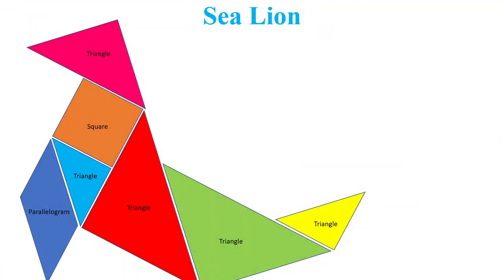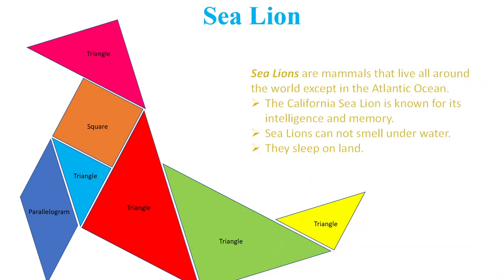This is a sea lion. Sea lions are mammals that live all around the world except in the Atlantic Ocean. The California sea lion is known for its intelligence and memory. Sea lions cannot smell underwater and they sleep on land.